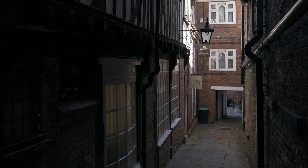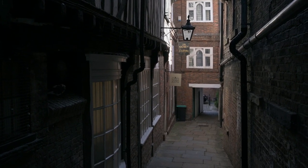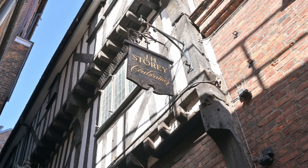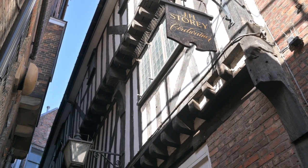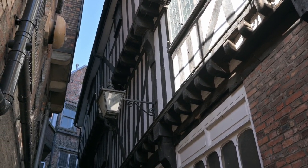Both of these yards that I'm featuring here are flanked by Tudor-style buildings with black, dark wooden structures and white plaster walls in between, which creates fantastic contrast for photography. Once you've meandered your way through and you're opened out into this space surrounded by these quirky architectural features and often signs that look really old and archaic, you feel like you've stepped back into Victorian times.